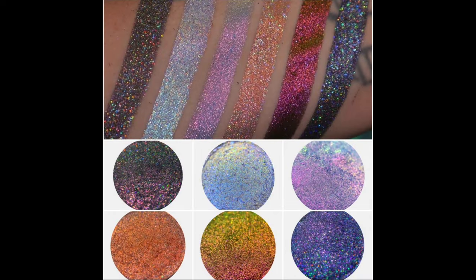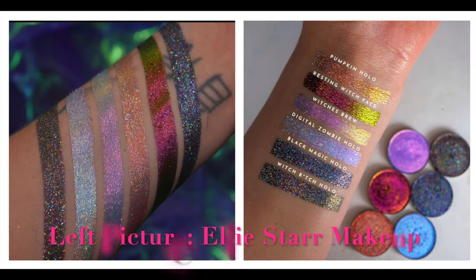And then the very last thing, we're having a nice palette cleanse, because I think this is gorgeous. Oh. I don't care what anyone else thinks, because I think this is beautiful. This is Bella Beauté Bar, and these are their new handmade singles. We have the shades Witch Bitch Hollow, Digital Zombie Hollow, Witch's Brew, Pumpkin Hollow, Resting Witch Face, and Black Magic Hollow. And by the way, the pictures that you're seeing of swatches are from Ellie Star Makeup. I'm obviously going to have her credited down below.